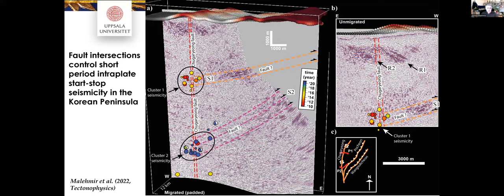And this seismicity at this site is a really interesting study. The two sets of seismicity cluster at these two intersections, and they are correlated both temporally, that means time-wise, and location-wise. So a set of seismicity happens here, and then you switch back to this position. We don't know whether this switches back or not, but at least that's how we observe it.